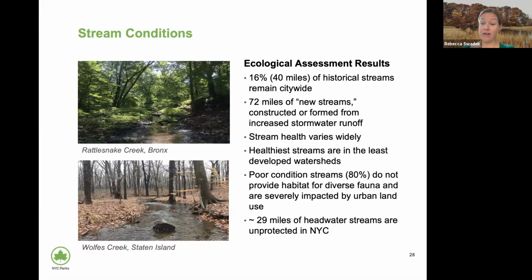Condition of our streams varies widely. As expected, though, the least developed streams or least developed watersheds often contain the nicest streams. So the Staten Island Greenbelt or parts of Van Cortlandt Park, for example, not surprisingly have some of our nicest stream systems. About 80% of our streams are significantly impacted by development and really don't provide suitable habitat for many fauna, or at least diverse fauna. And approximately 30 miles are small headwaters, and they do remain unprotected.